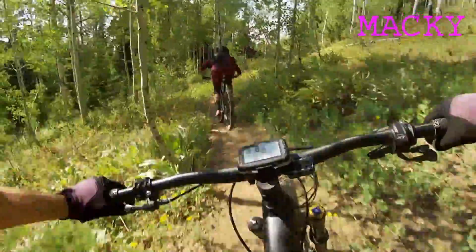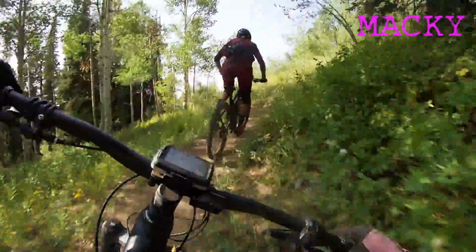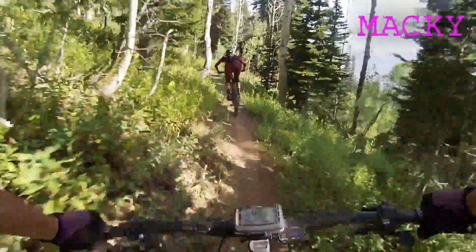I love this kind of trail. With the aspen and everything, oh, it's so cool. It's just so swoopy. Woohoo!